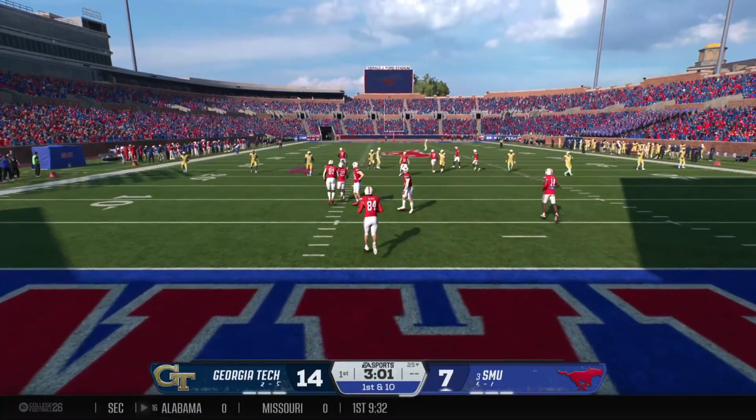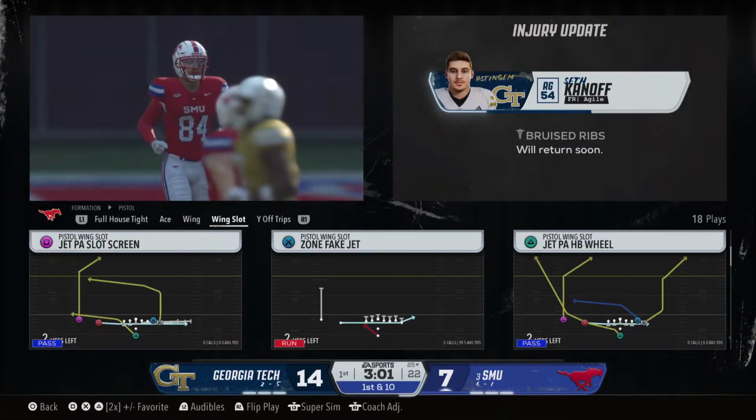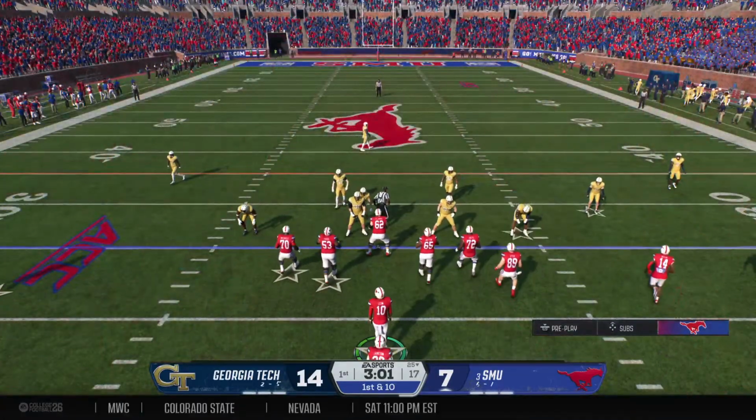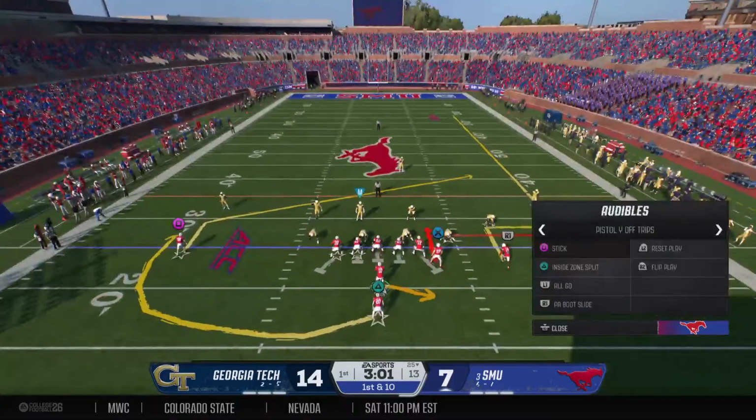And it'll come out to the 25. No attempt at a return. The Mustangs have the ball back and ready to go to work. This feels like one of those games where you might have to answer every score. Already down 14-7.